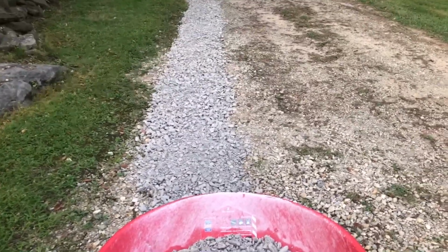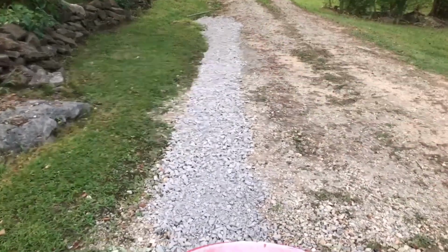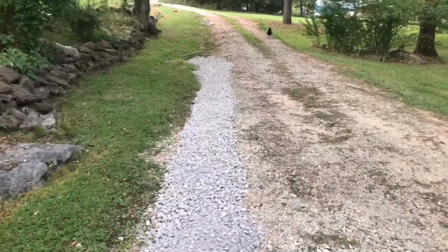Well, so far this morning, I think I probably got about 30 feet of this rut filled up. Got a long ways to go, but it hadn't been too bad.